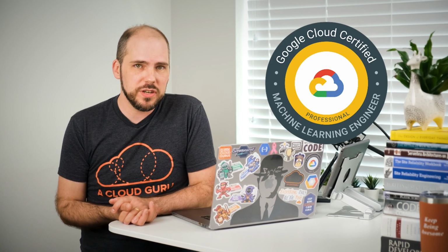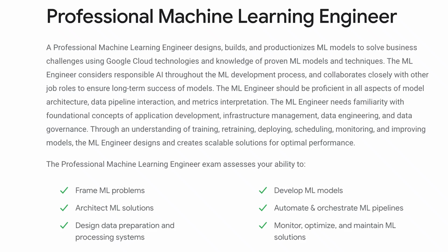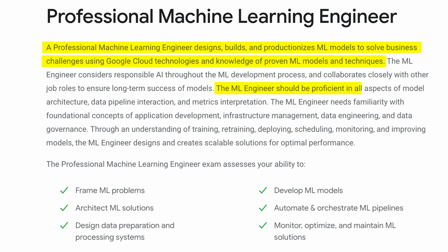Now, this role definitely includes all of the machine learning stuff from the data engineer role, plus a whole lot more. So let's take a closer look at what more. Google's write-up says, a professional machine learning engineer designs, builds, and productionizes machine learning models to solve business challenges using Google Cloud technologies and knowledge of proven ML models and techniques. The ML engineer is proficient in all aspects of model architecture, data pipeline interaction, and metrics interpretation.